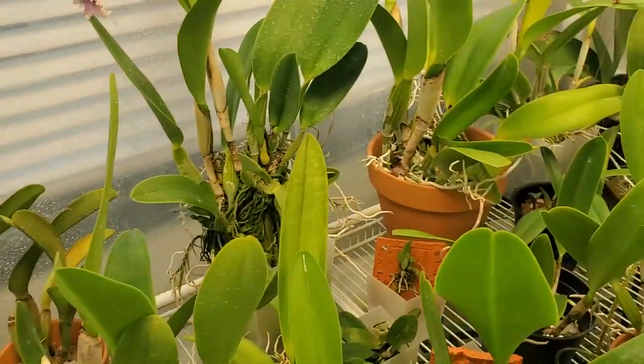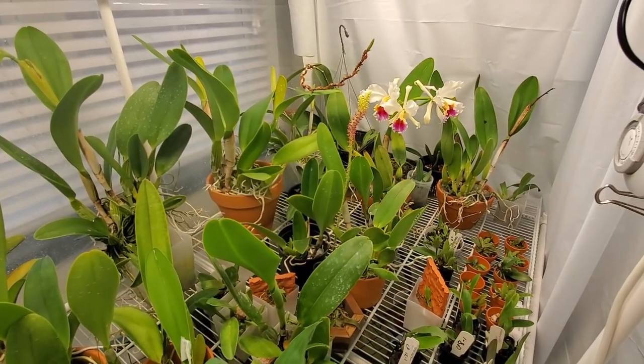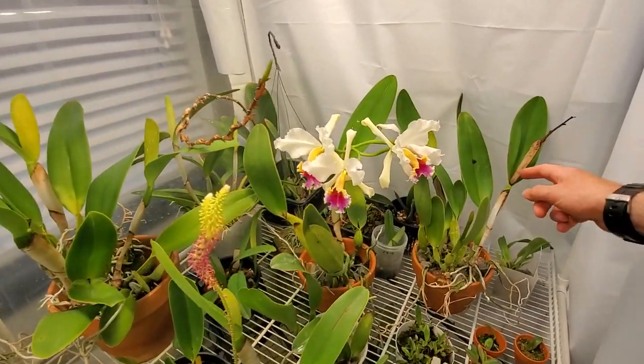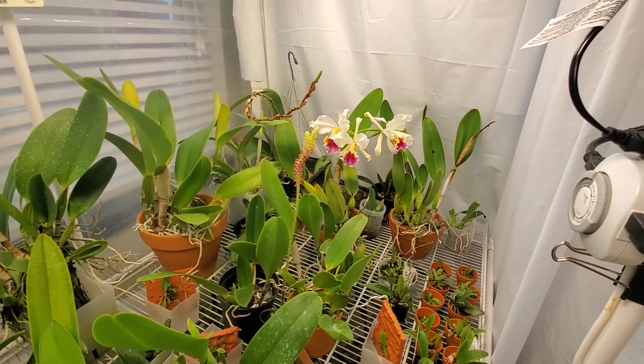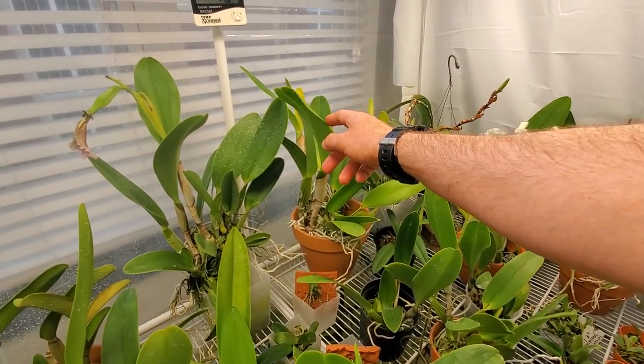So that's it. That is the collection update for today. Oh, wait, one more thing. Mayu, this Cattleya Rex, held a seed pod for a year. I just collected it back in May. This plant, Urku, was the pollen donor.